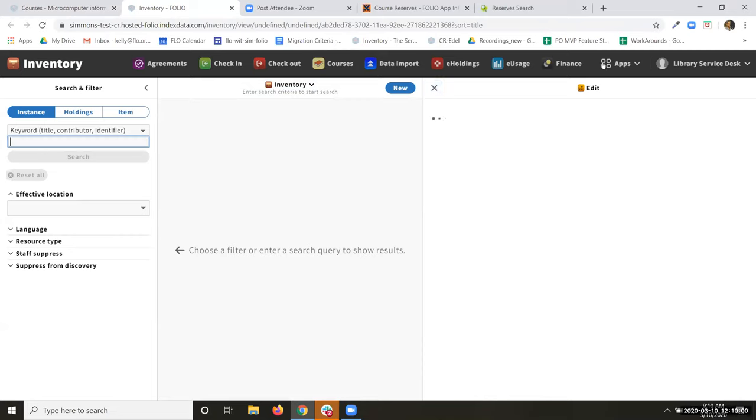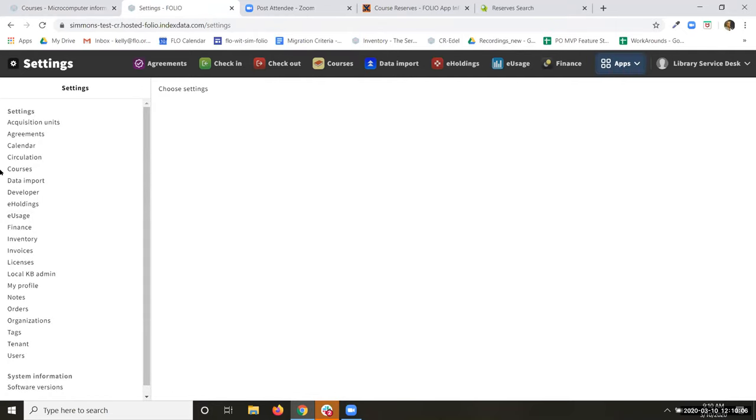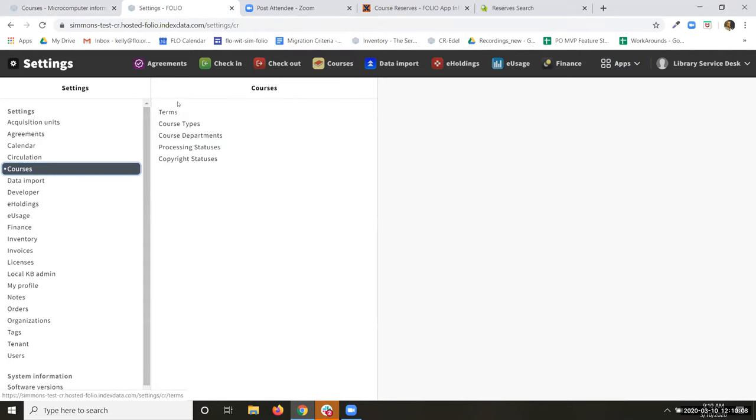The only other thing I want to review real quickly is just the settings, so everybody sees that. So in settings, there's courses, and these are the sort of controlled vocabularies. And in the future, we have some more tweaking to do.